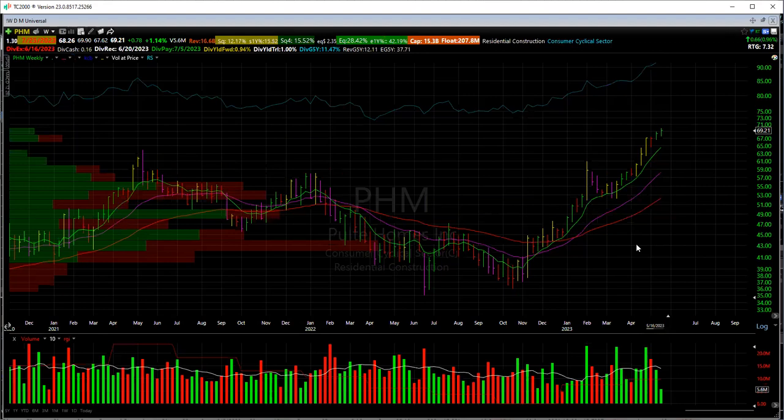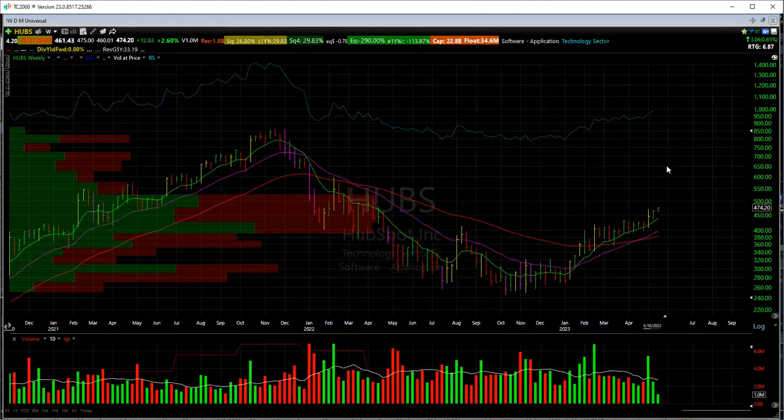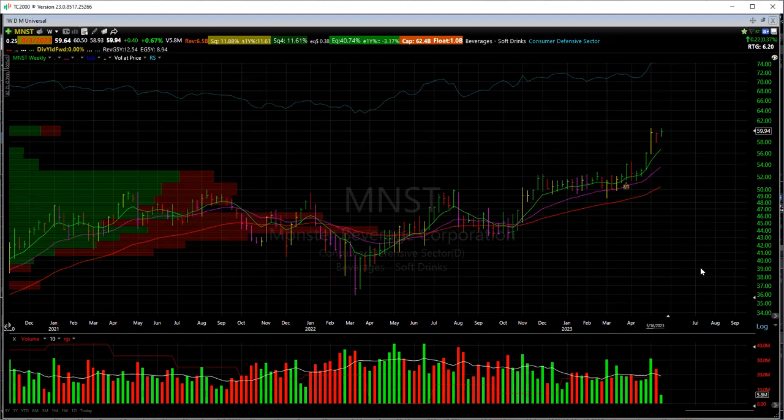And Pulte Homes, another one that's already consolidated, broken out, following through. So you can see that many of these stocks, about 3 to 4 weeks ago, the breakouts happened. HubSpot, it's coming up the right hand side of this big old consolidation. So there's a little bit of a price consolidation area, a little bit breakout again. No base for us to work with. As with Monster.